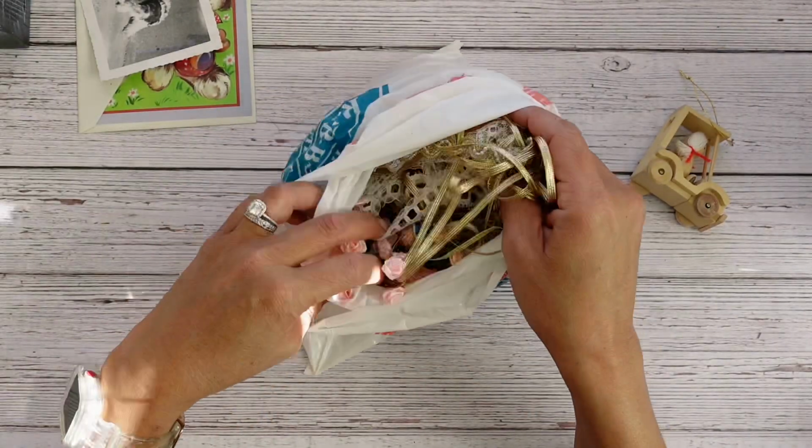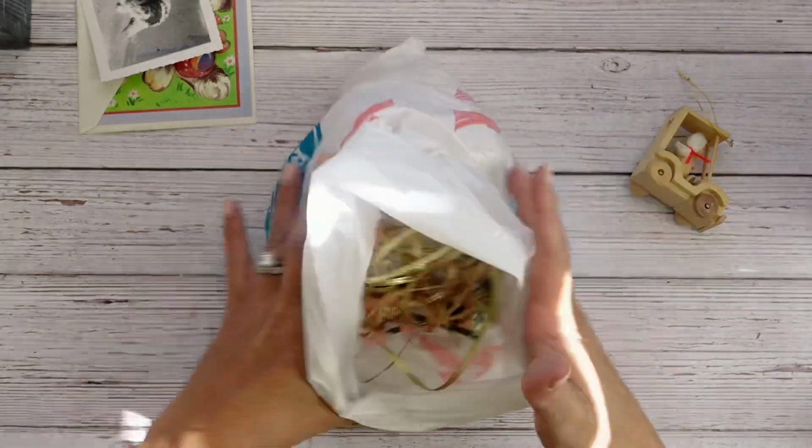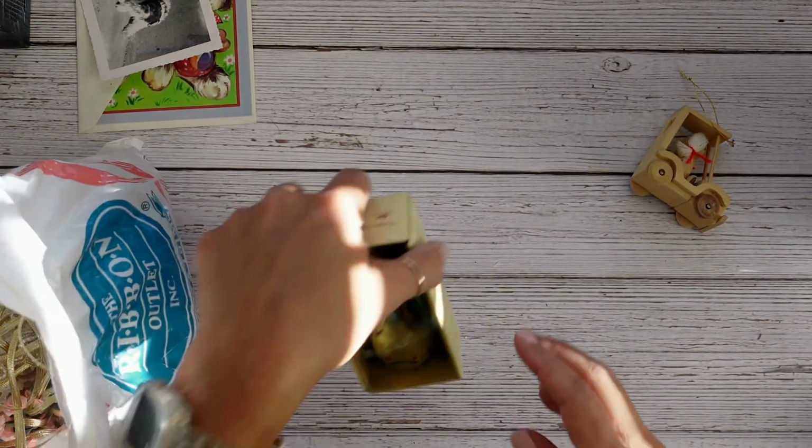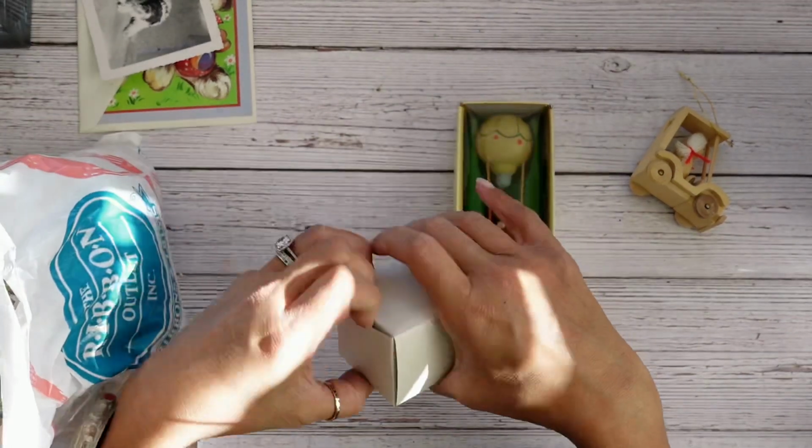Yep, so we have some roses and some ribbon, more lace, and a lot of Christmas ornaments.